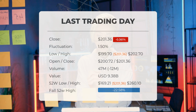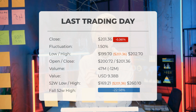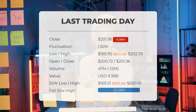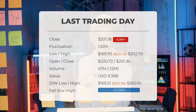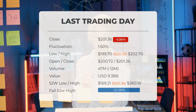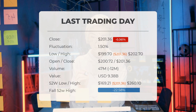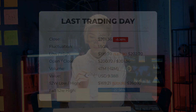On that day, the trading volume decreased by 12 million shares, with a total of 47 million shares exchanged for approximately $9.38 billion. Over the past 52 weeks, the highest price of the stock reached $260.10, while the lowest was $169.21. Currently, the price stands at 22.58%, or $58.74, below the 52-week high of $260.10, which is also the all-time high for the stock.